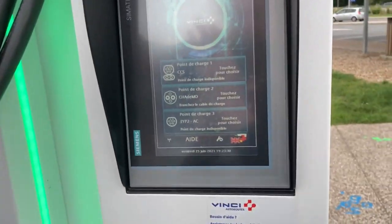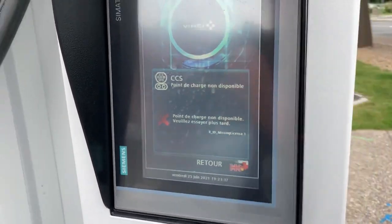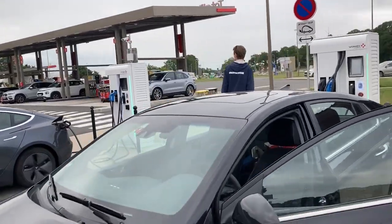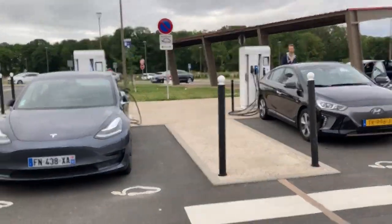This is what you get for trying out stuff that you don't know. Brand new 50 kilowatt chargers. Two pieces of them. And obviously one of them is broken because we're in France. Welcome to the country where maintenance is an issue.